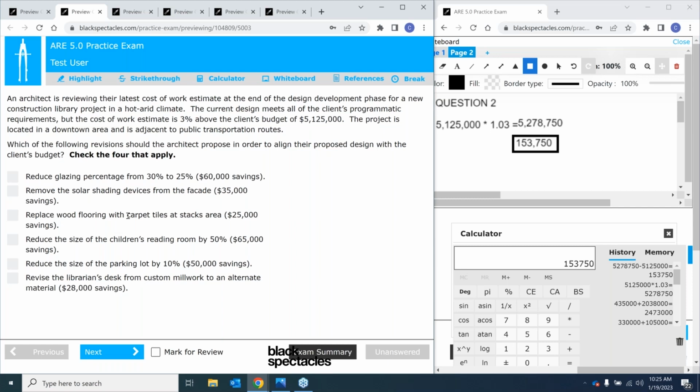Carpet tiles, on the other hand, are a great option. In any public space, if someone spills something, you can rip that tile out and put a new one down. It's quieter, it's got a little more sound absorption. So I think that that's a really great option. So I'm going to say yes immediately to this one. So we've got one of our 4 answers already. Moving on, reduce the size of the children's reading room by 50%.